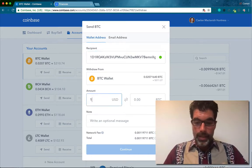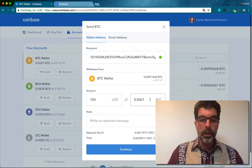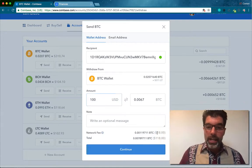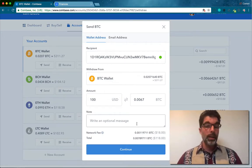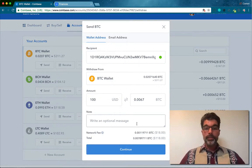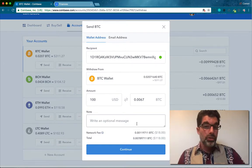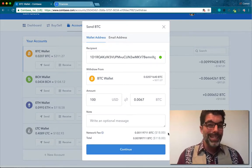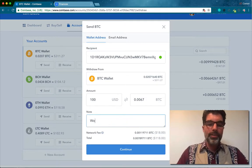And I'm going to send 100 USD worth. I don't want to do the math and put it all in over here, but I'm just going to send 100 USD. But look at this fee! It's 18% because Bitcoin has to be verified by all of these miners, and those miners need to be compensated because they're solving these really complex mathematical algorithms to make sure that this transaction is legit, and that costs money. So Bitcoin is $18 to send $100. So I'm going to add an optional message. Wow!